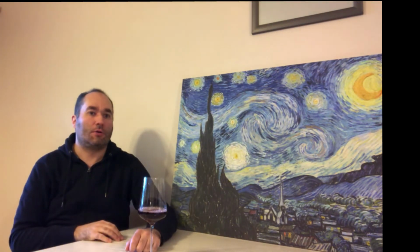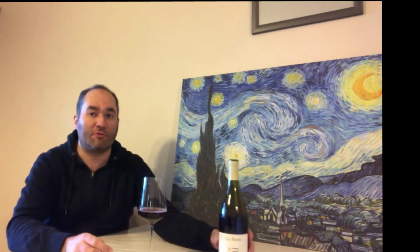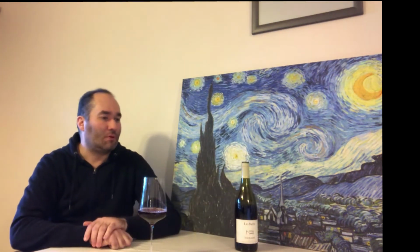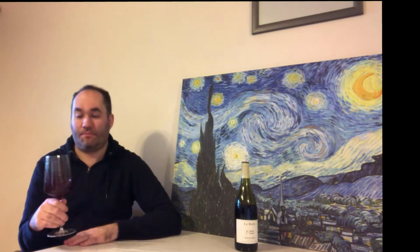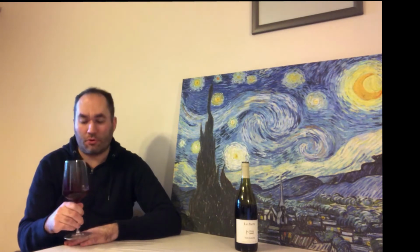And they have vineyards around Touraine and Chevigny, which is in the far eastern part of the Loire as well, near the town of Blois. And let's get in there. Gamay from the Loire. Different expression to Gamay from Beaujolais.